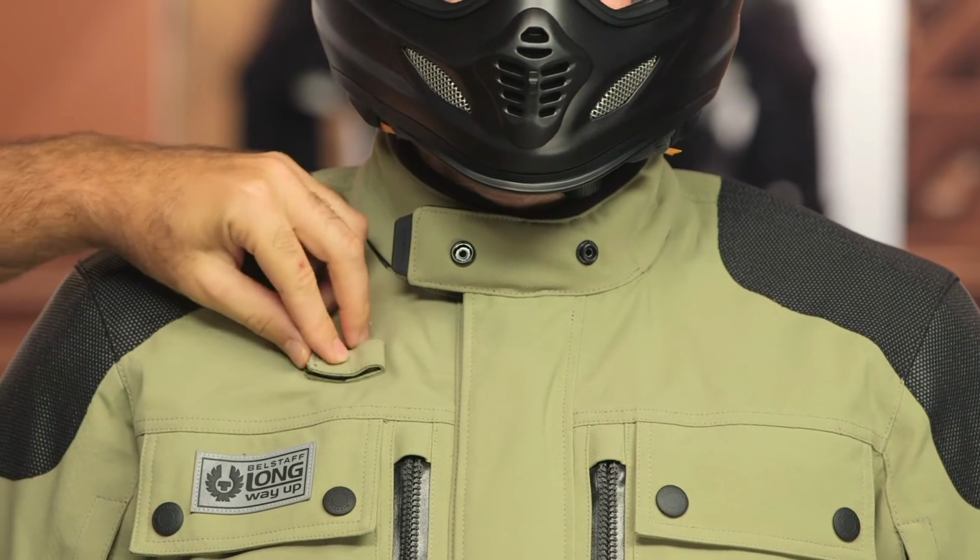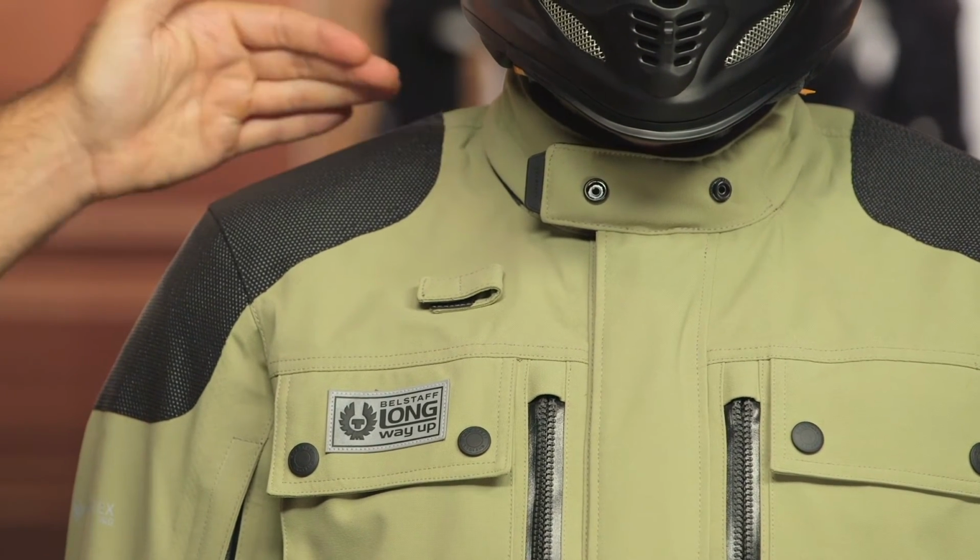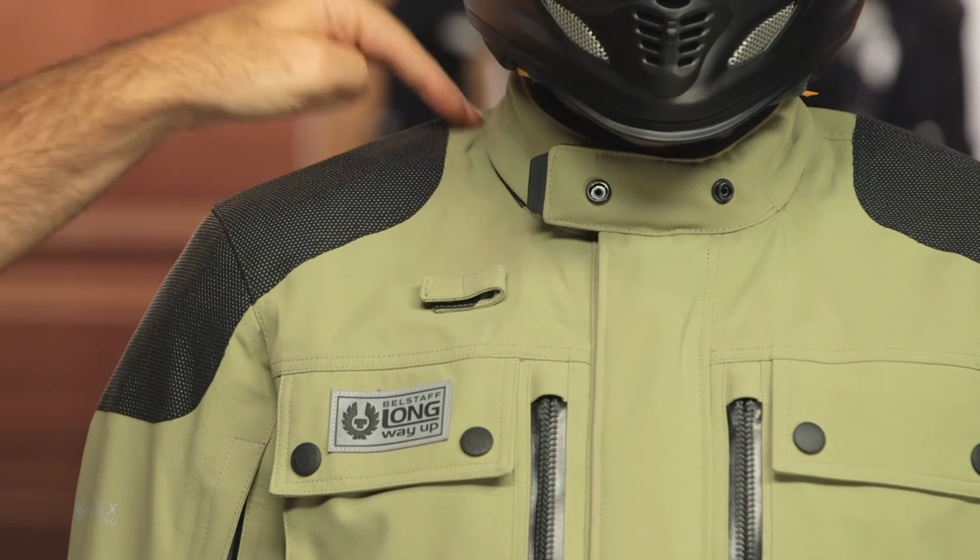You'll also notice this little tab right here. That is for a hydration tube. The jacket has a hydration pouch built in between the back protector and the outside of the jacket, and it will fit a hydration pack. They were trying to figure out a way to actually design the tube to come up and out of the jacket shoulder. Unfortunately, they couldn't do that without compromising the waterproof protection, so you will run this the old-fashioned way.